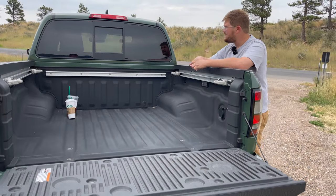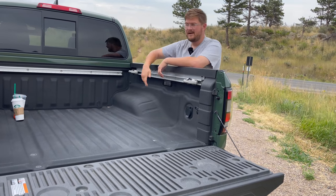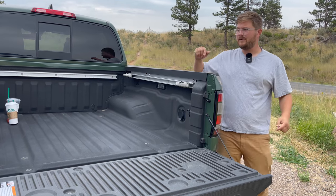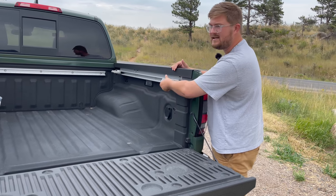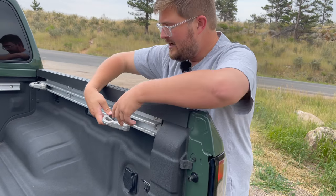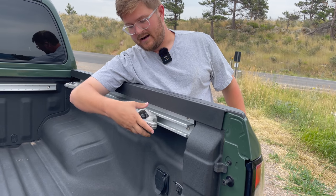Some other nice things, you have some lights in here as well. I don't know if you can see here, maybe there is one on this side. Right here, there's some LED lights that do get pretty bright, and at night, that's super helpful. This track system's also cool. We've seen this in other Nissan products like the Titan, but if you loosen this all the way, you can slide these lockers forward and back and then clamp it down.